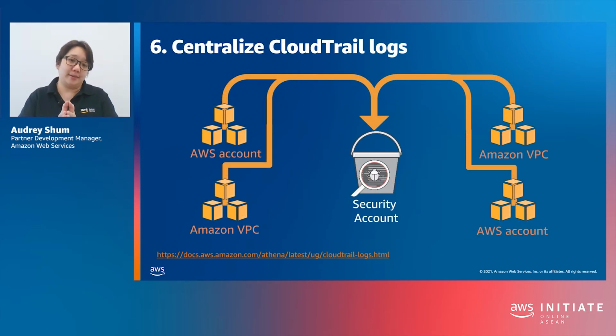Number 6, centralize CloudTrail logs. Logging and monitoring are important parts of a robust security plan. Being able to investigate unexpected changes in your environment or perform analysis to iterate on your security posture relies on having access to data. AWS recommends that you write logs, especially AWS CloudTrail logs, to an S3 bucket in an AWS account designated for logging, for example, a log archive.